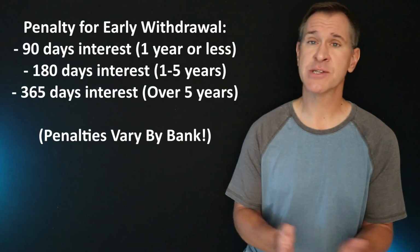Now, just to expand a little bit on how a CD works so you understand what you're getting yourself into, I've already said the sort of basics are the fact that you are committing a certain amount of money for a certain period of time in order to get a higher rate. However, if you decide you want your money out before the end of that period, 6 months, a year, 3 years, 5 years, whatever, you are going to pay a penalty.